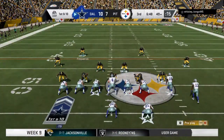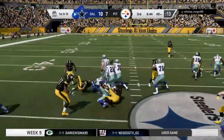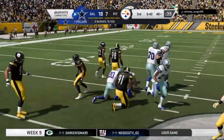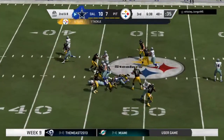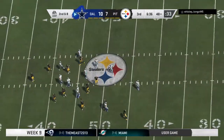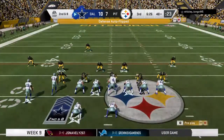They'll go with Pollard here on first down. And he'll get this one across midfield and down into Steeler territory. Right there. 2 yards on the carry there. It'll be second down. The last run good for 2. Here's 2nd and 8.